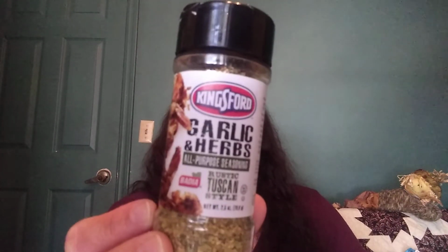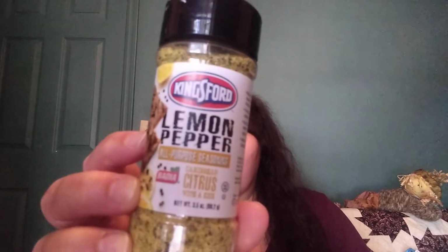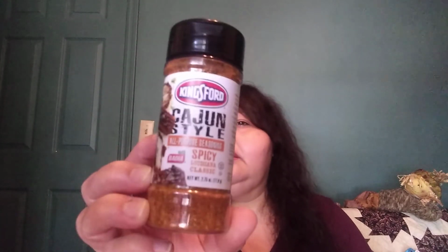But I've used this one, the Tuscan. It's the rustic Tuscan style. The Caribbean citrus with a kick. That's lemon pepper, basically. And then the Cajun style all-purpose seasoning, spicy Louisiana classic. And I've used all of these before.